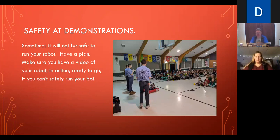Sometimes you're just not going to have space to run that robot. You're going to get there and it's going to be too tight or too many kids. Have a backup plan. Have a video of your robot in action ready to run. Don't try to push things just because you've got to show the robot. Sometimes it's okay to say, we'd really like to show you the robot right now, but we just don't have enough space, and here's some video. This is us at our last competition. It's easy to pull up The Blue Alliance and show a match, things like that, but be cognizant that sometimes you just have to say no.